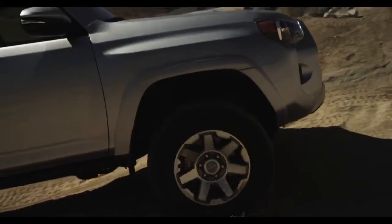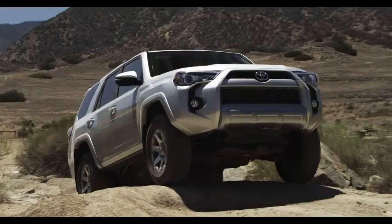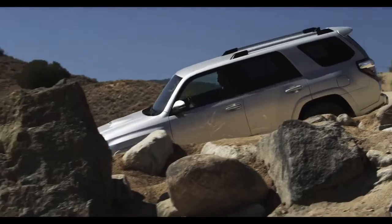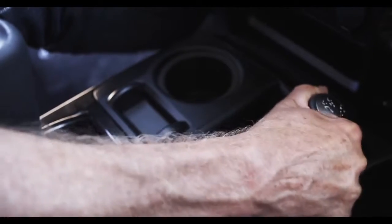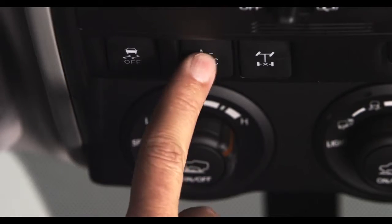accelerate on slippery roads. To help you maintain traction, it provides the traction benefit of locking front and rear differentials, but with less weight. To activate, stop the 4Runner, shift the transmission gear to neutral, and the transfer case shift lever into L4. Press the A-TRAC switch to activate the system.